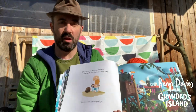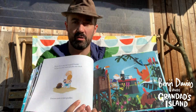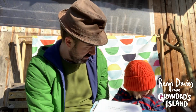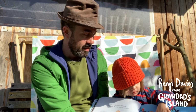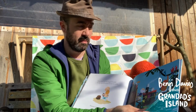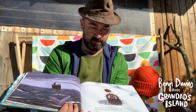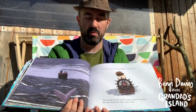Before he set sail, Sid hugged Grandad one last time. He would miss him very much. Everyone came to wave goodbye. Did you want to say something? You're waving bye-bye. Bye-bye. We're saying bye-bye to Grandad and Sid. Across the waves, the ship chugged and churned. The journey seemed much longer without Grandad, but Sid steered the ship safely home.